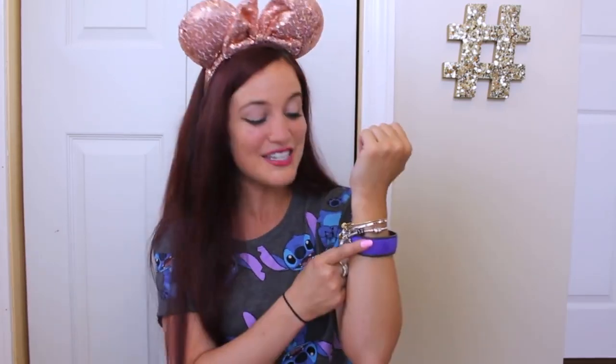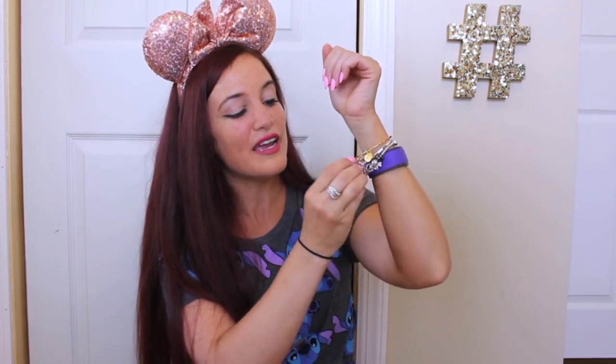And I really just wear earrings and bracelets. I wear my magic band, which is your key to everything in the parks, the key to the hotel, the key into the fast passes, the key into the dining reservations, into the parks. And I chose the purple magic band this time around. And I also wear two bangles. I wear the Alex and Ani Hakuna Matata bangle, and I also wear a Mickey Mouse bangle. And the final bracelet that I wear is my Disney Pandora charm bracelet, and it just has all of my favorite Disney charms on it, and I'm hoping to add a couple more when I go to Disney this week. And that is it for this video.